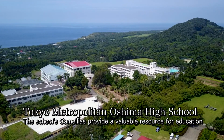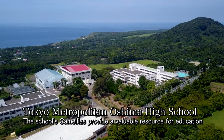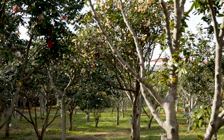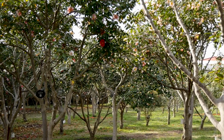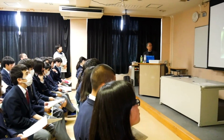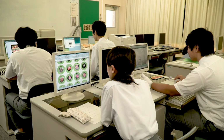The Oshima High School is one of those that has been awarded an International Camellia Garden of Excellence. It's not a conventional ornamental garden in the sense that we understand it. It's more like an orchard, but it has about 1,000 well-maintained, well-labelled plants, and it includes about 300 different varieties and cultivars. So that is one of the main qualifications for gardens of excellence.